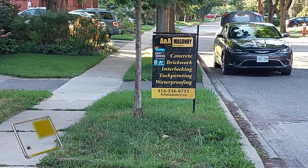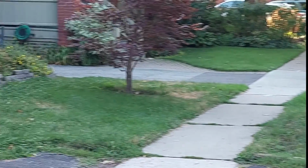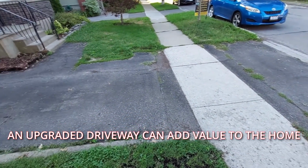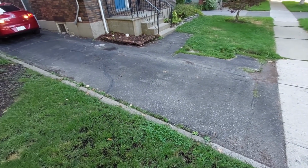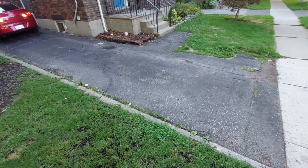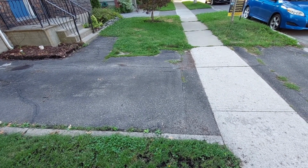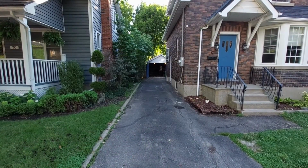A&A gets a lot of calls from customers wanting to upgrade the appearance of the front of their home. Here is a driveway that is in serious need of attention. Taking and converting an asphalt driveway can add aesthetic beauty to the home, while also, in this case, preventing water from potentially compromising the foundation and leaking into the basement.